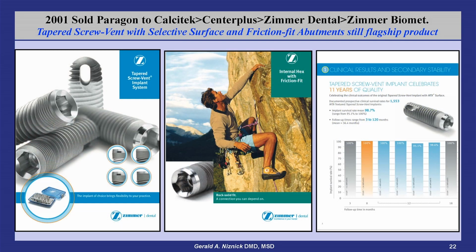In 2001, I sold Paragon to Calcitech. It was subsequently renamed Centerpulse before it was acquired by Zimmer Orthopedics and renamed Zimmer Dental. Zimmer Orthopedics ultimately acquired Biomet, which owned Implant Innovations, known as 3i, and it's now called Zimmer Biomet. The tapered screw vent is still their flagship product with its friction fit abutment connection. Zimmer Dental published 10-year results with the tapered screw vent showing very high success.